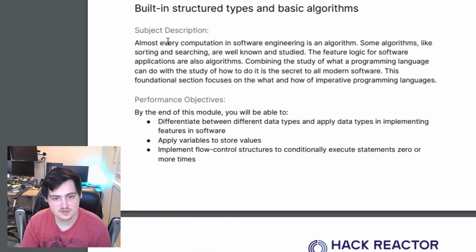So you start off learning structured types and basic algorithms. Almost every computation in software engineering is an algorithm. Some algorithms like sorting and searching are well known. The feature logic of software applications are also algorithms. Combining the study of what a programming language can do with the study of how to do it is the secret of all modern software. This foundational section focuses on the what and how of imperative programming languages.